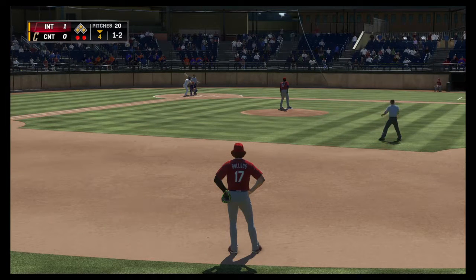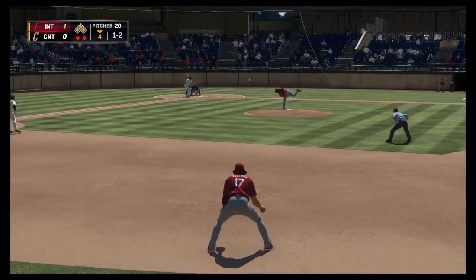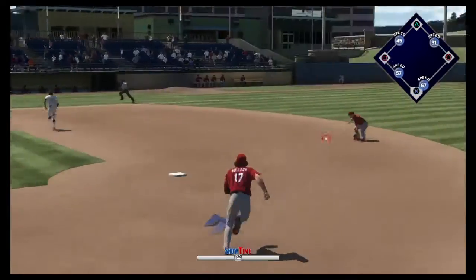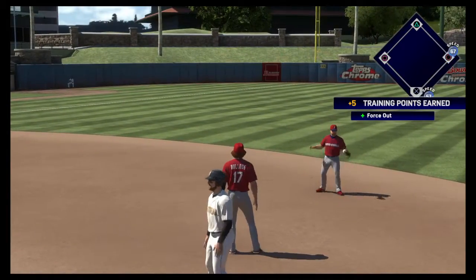Digging in to try it again, Alfredo Blanco, as he's got a chance to tie this ball game up with that equalizing run just 90 feet away at third. This is on the ground to short. Is he going to get out of this? He is. They get the force at second.